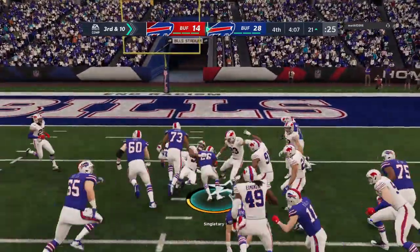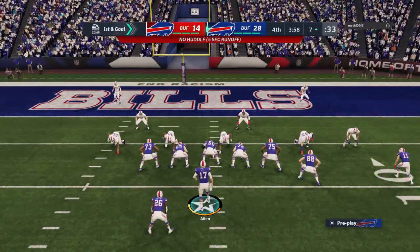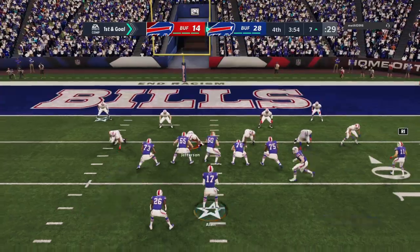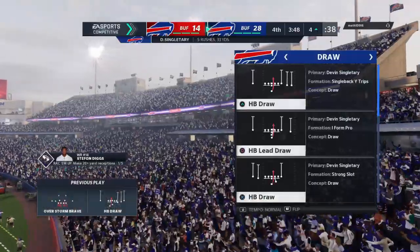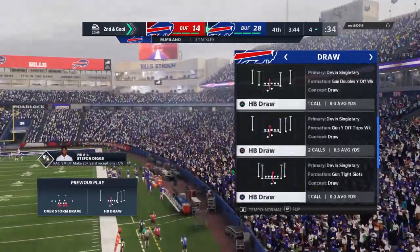But it is 3rd and 10. They've got to get after him one more time. And brought down, but not before they get it inside the 10 to the 7. They're able to convert on 3rd down, and that sets up a 1st and goal. They run here with Singletary. And that'll move him a little closer as he takes it from the 7 down to the 4-yard line. Able to stay in bounds, so the clock keeps rolling.